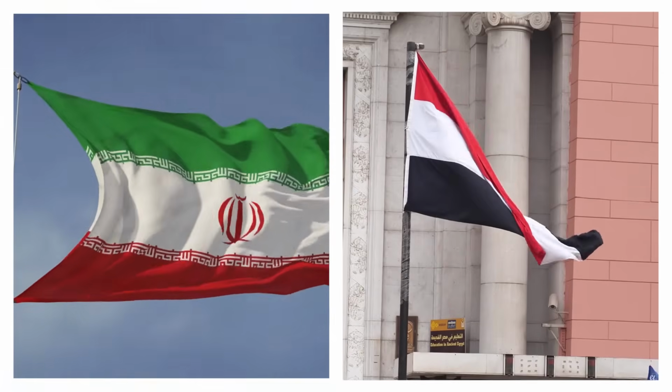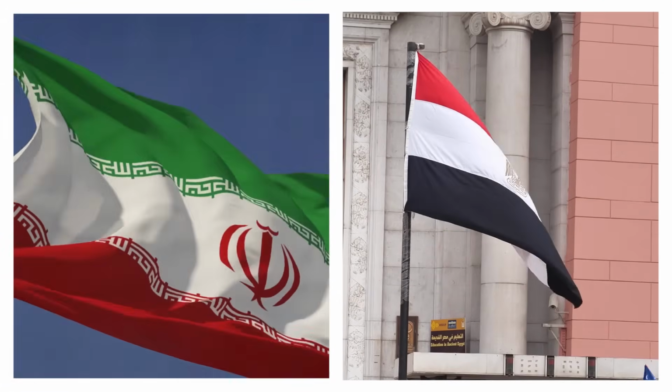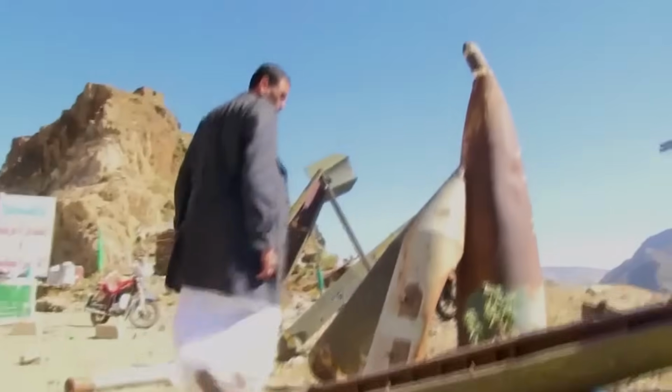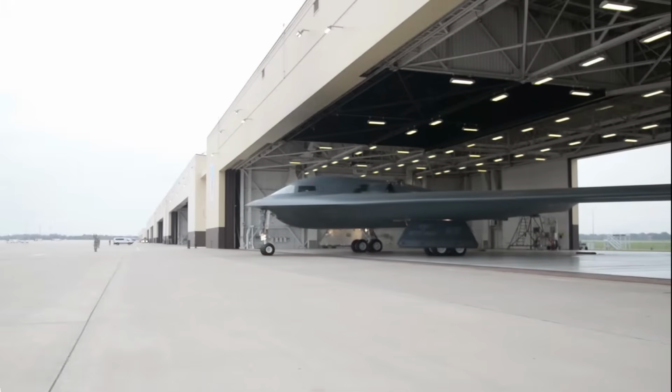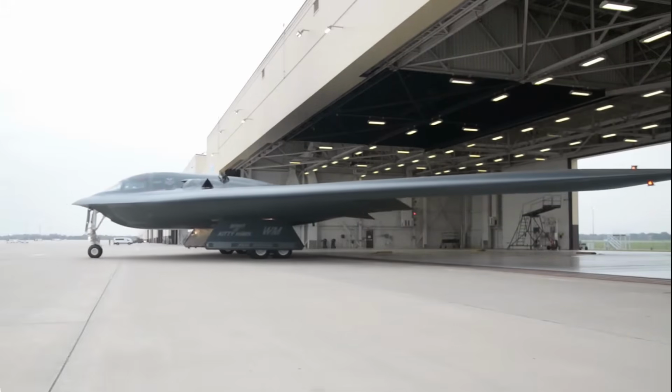At the same time, the strike was a clear warning to Iran, whose support for the Houthis has been instrumental in prolonging the conflict in Yemen. By showcasing its ability to destroy hardened targets, the U.S. is sending a message that similar strikes could be carried out against Iranian military infrastructure if necessary.